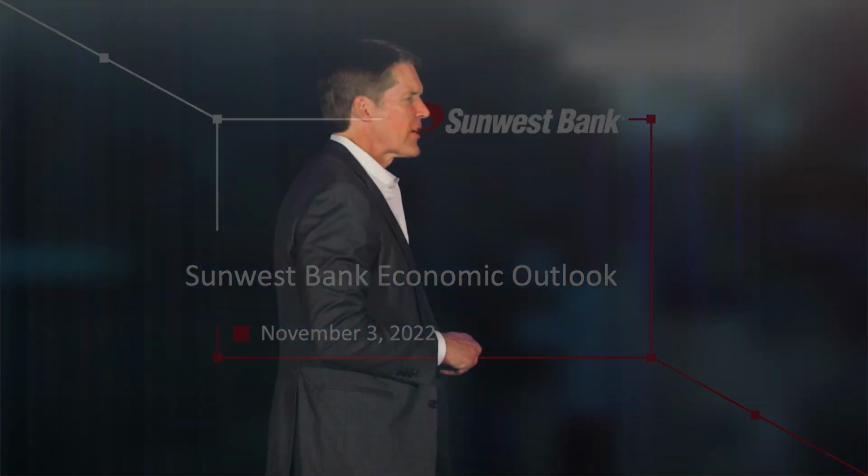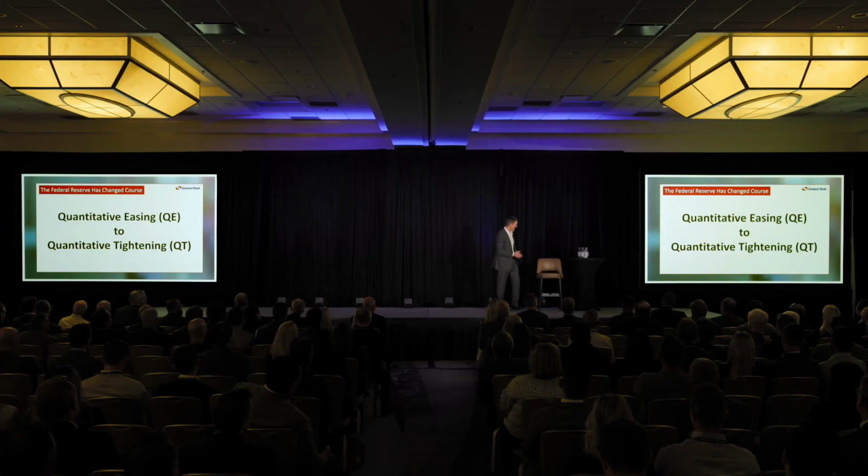Now let's do the refresher course on quantitative easing and what they're now switching to, called quantitative tightening. So what is quantitative easing? Money printing, a lot of different words. But how does it work?